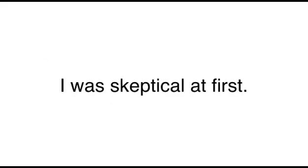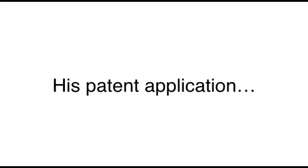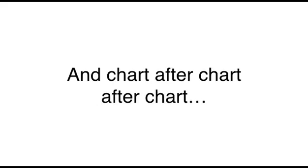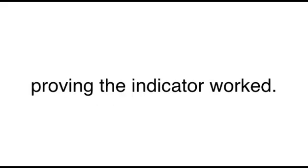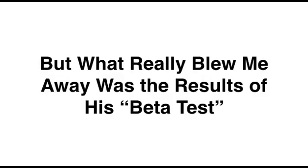I was skeptical at first. After all, I spent 25 years working in the heart of the largest options exchange in the world, and I'd never heard anything like that. But then he showed me all the proof you're about to see. His patent application and chart after chart after chart proving the indicator worked. I was intrigued, but what really blew me away was the results of his beta test.